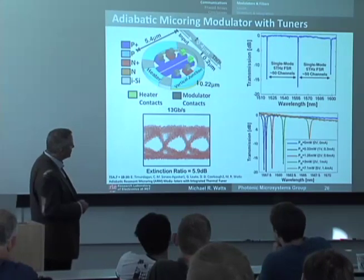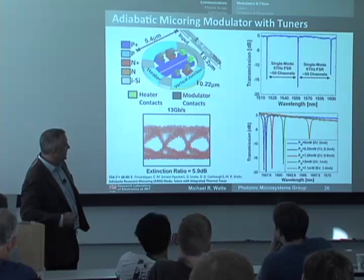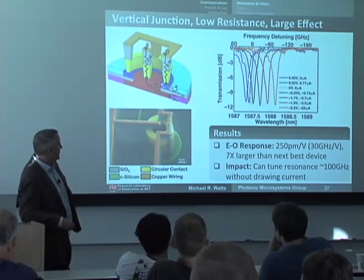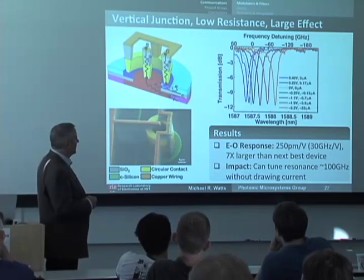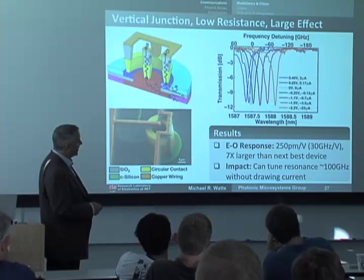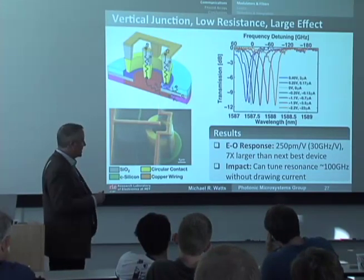And so we asked ourselves, is there a better way to deal with this problem? And with our recent modulator results, we realized that in fact we have a large enough DC response that we can actually shift our resonant frequency by about 100 gigahertz just by applying a DC bias or changing that DC bias.